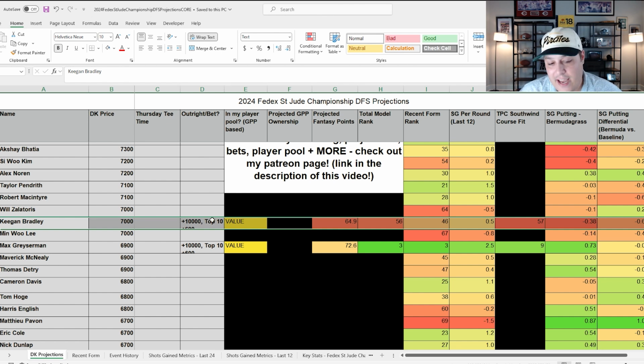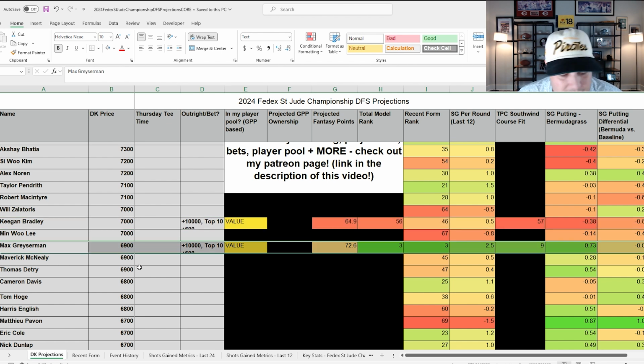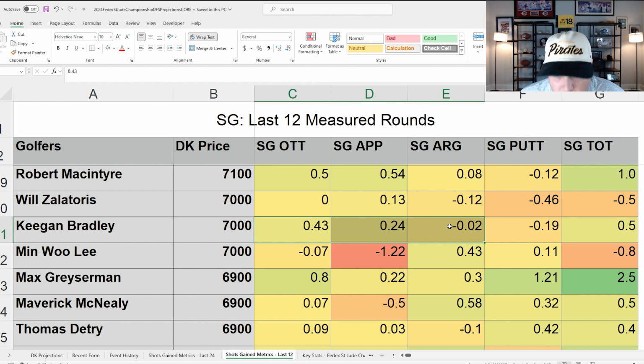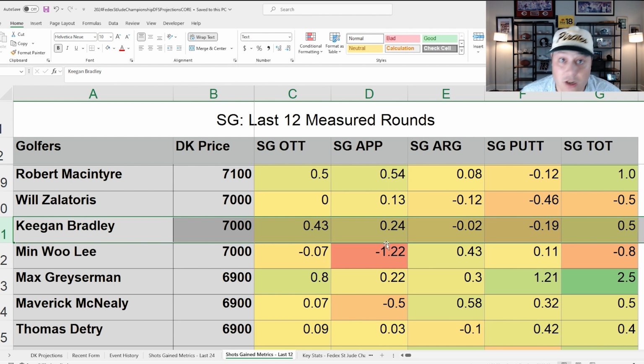And then the last value I want to point out here would be Max Grazerman. And I guess before I fully talk about Grazerman, I do want to point out the shots gained metrics for Keegan. Look at the tee to green stuff, right? He's about average around the green. It's like, okay, that's not that much of an issue for me. I'm much more worried about these 2 ball striking categories. 0.4 strokes off the tee, 0.25 shots per round on the approach. So I know it hasn't been flashy stuff for Keegan, but he's been good enough for me recently to go out there and get some exposure.